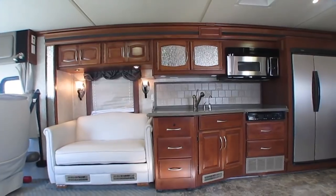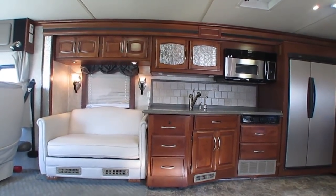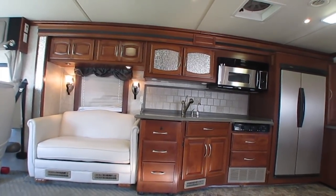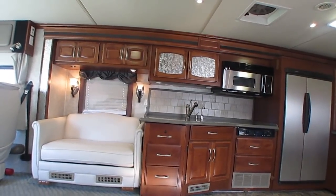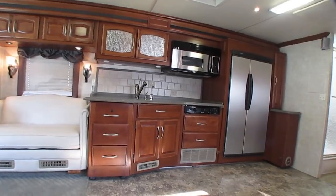And I'm going to tell you, folks, it's got a good AC in here, because I was reading the temperature on the thermostat when I first cranked everything up. It was 105 degrees in here, and it's cooled off really comfortably in probably 30-40 minutes.